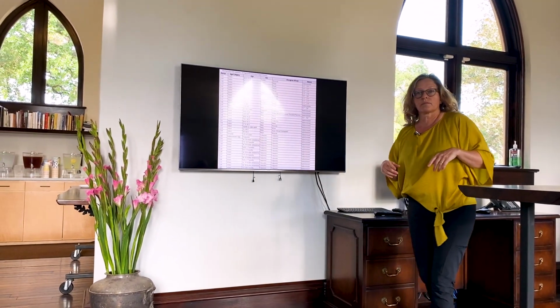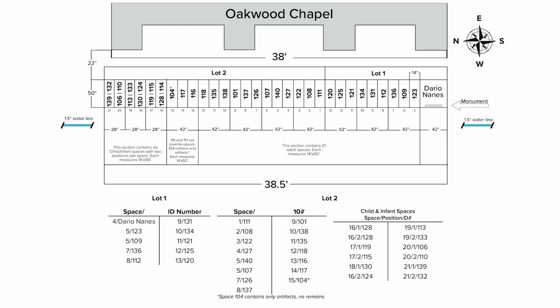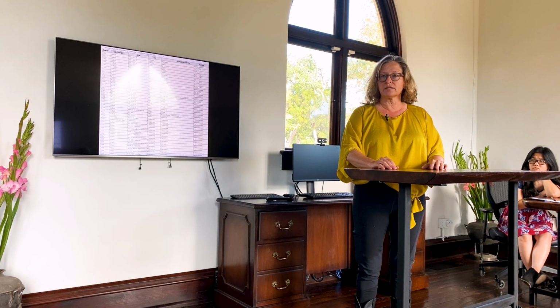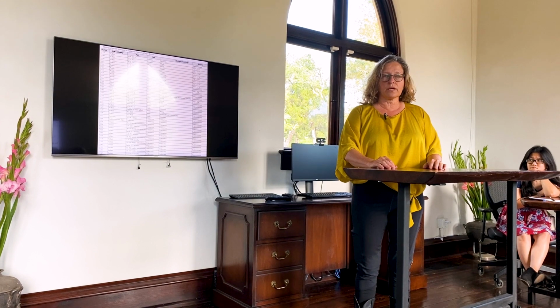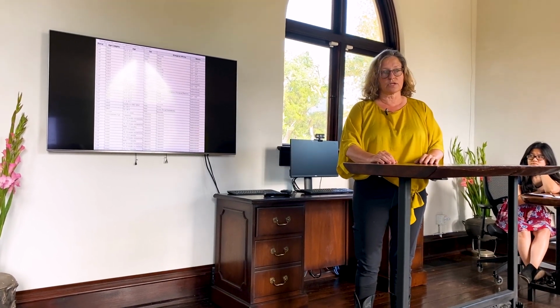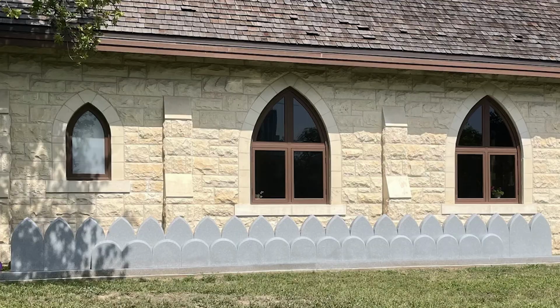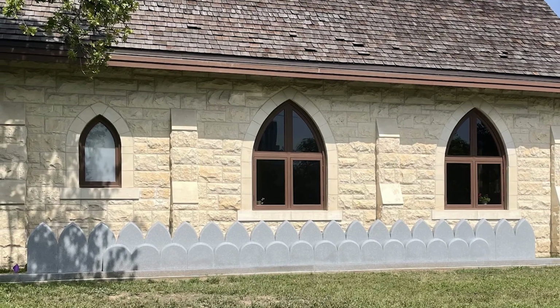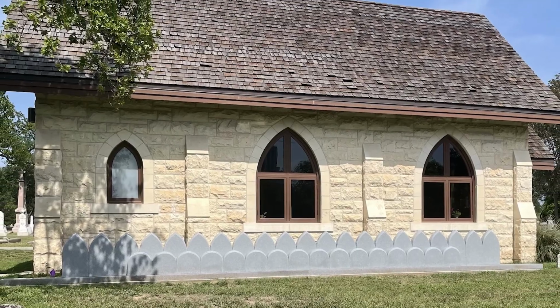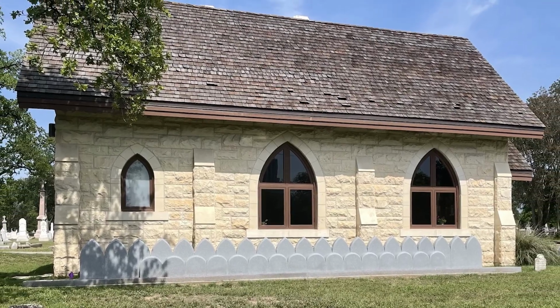We designed the monuments, got some community engagement feedback about the monuments, and then put that out to bid last spring, almost a year ago, not quite. And we contracted with Monument Warehouse, which happened to be out of Georgia, and they created those monuments that we've installed out there to mark their spaces. They just got installed a few weeks ago. There are still a few details left to do to finish it up.